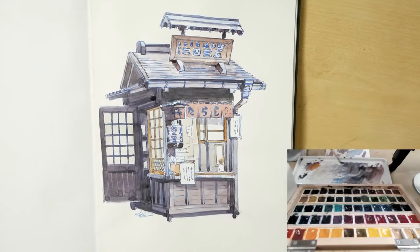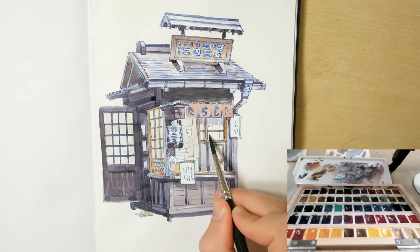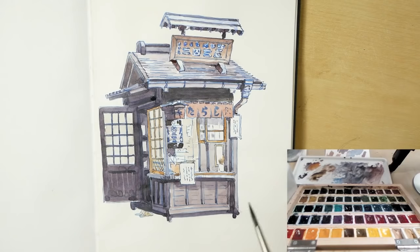Okay. Let's do the slippers. It's kind of Van Dyke brown, but kind of diluted, maybe. Yeah. Okay. Want to add some things here to just suggest that there's something behind this glass here.